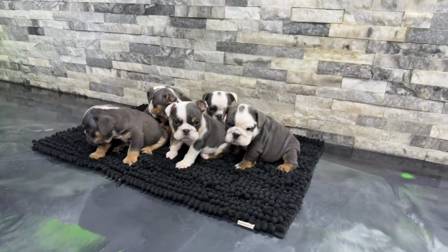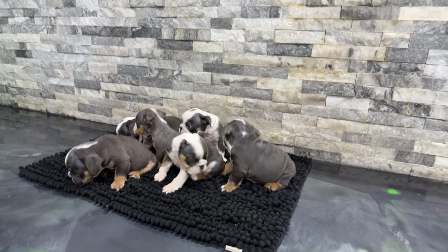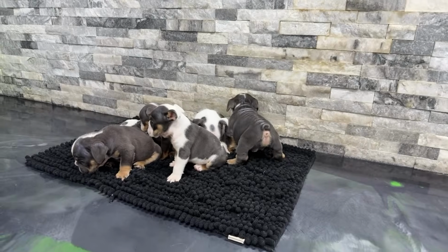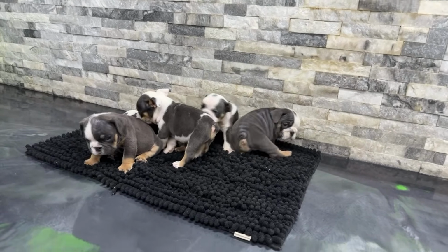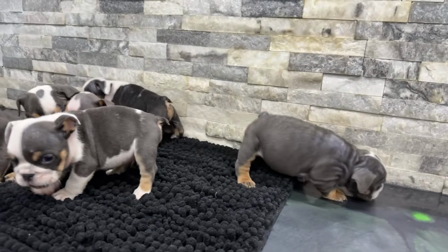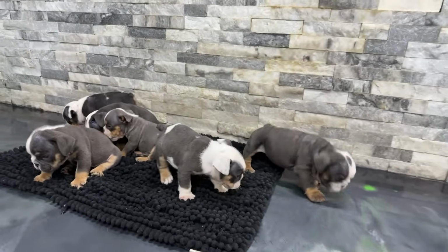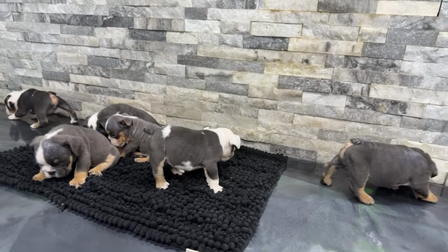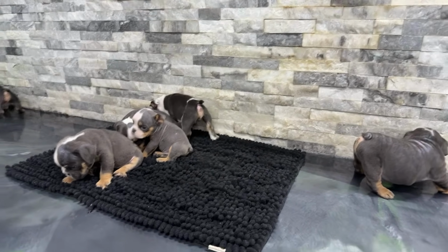So if you have a nursing mother, you're going to want to feed her as much as she wants to eat. Maybe 3 times a day, maybe 5 times a day. As much as she wants to eat. I think that's the question you're asking. When they are nursing, you do need to feed them a lot more, and it really depends on the size of the litter. If she's got a large 6, 7, 8 puppy litter, you're going to want to feed that dog possibly 4 or 5 times a day in the first couple of weeks.